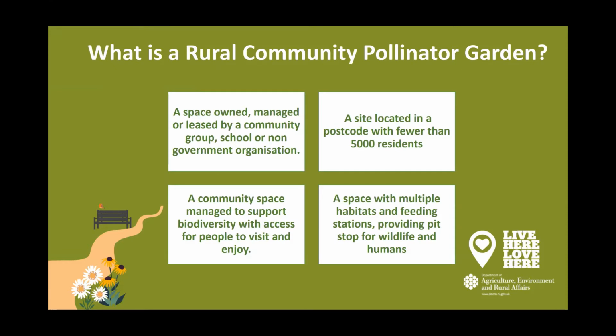It's a site allocated within a postcode with fewer than 5,000 residents, a community space managed to support biodiversity with access for people to enjoy and visit, and a space with multiple habitats and feeding stations providing a pit stop for wildlife and humans.